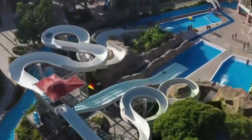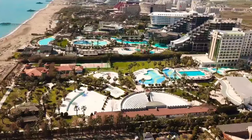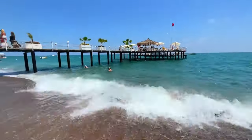From water sports like jet skiing and paddleboarding to beach volleyball and beachfront bars, there's something for everyone. As the sun sets, Lara Beach comes alive with lively beach clubs, bars, and entertainment options for a memorable night out.